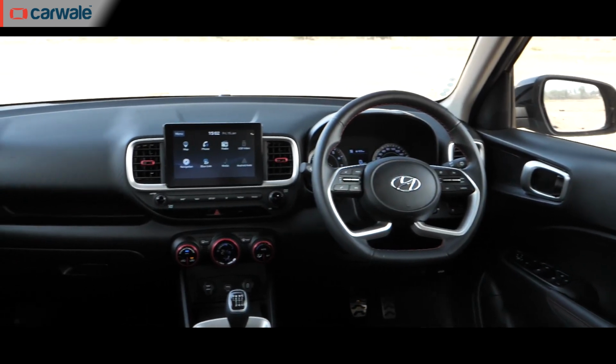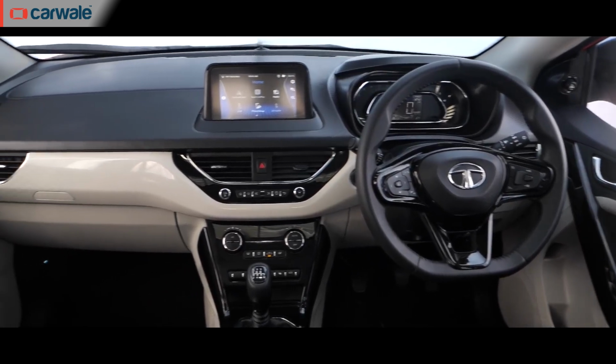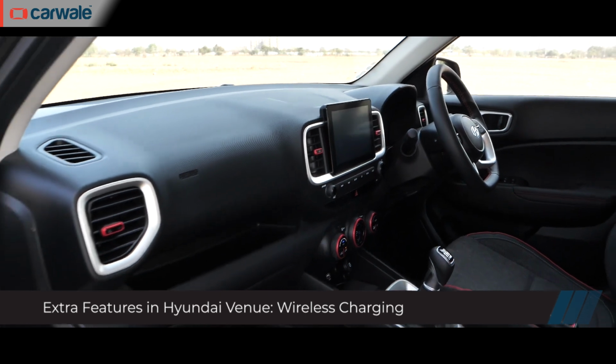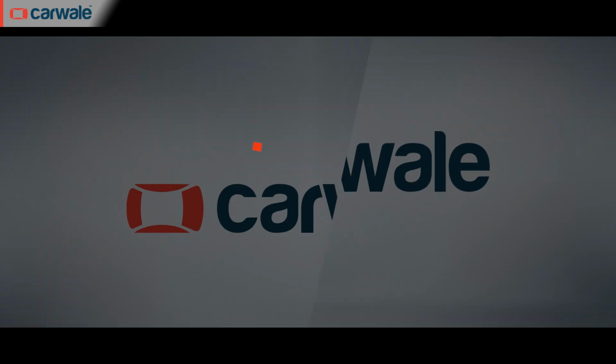Now, there was a time when the Venue had a big lead over its rivals when it comes to features, but the updated Nexon has closed the gap by a fair amount. Still, the Hyundai is highly spec'd for the price, and you do get some features like wireless charging and an air purifier that aren't available on the Nexon or the EcoSport.